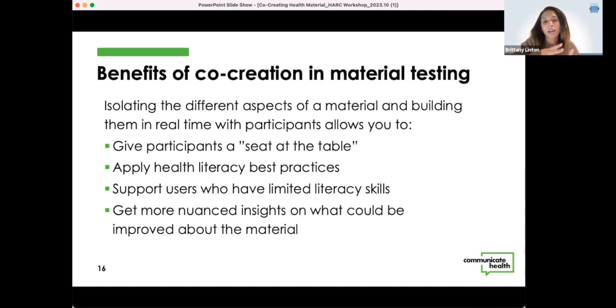So with this approach, it gives participants a seat at the table. When participants feel that they're a part of the creation or development process, they're a little bit more likely to feel like they have ownership over what is being designed. And they may be able to tell you how they better resonate with the material, or how they identify with it, or how their group identifies with it.